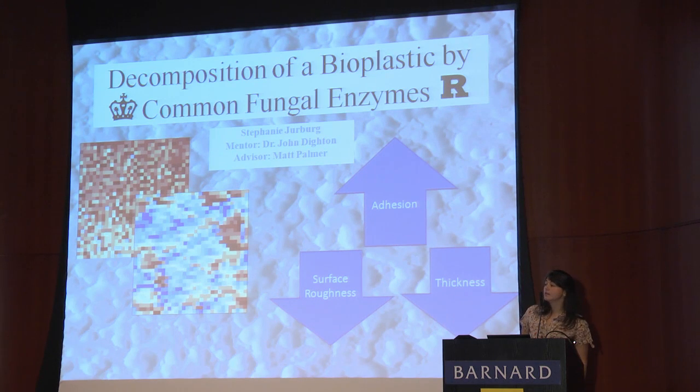I found that although the spectroscope that I used did not detect any changes, the atomic force microscope detected changes in surface roughness, thickness, and adhesion, suggesting that these common enzymes do have an effect on the composition of the plastic, and also suggesting that it may be possible to achieve increased degradation using living organisms rather than enzyme solutions.